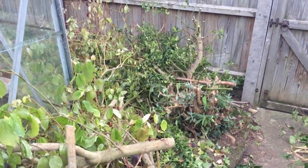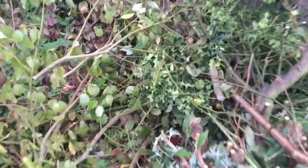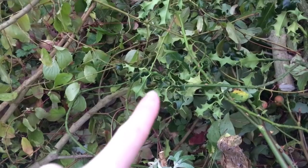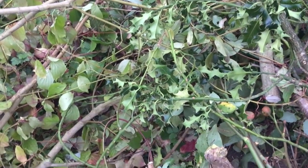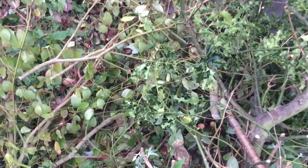I can't really get past here because clearly I didn't stack that very well, but there is a lot of holly or ivy. I don't really know what it was. Let me just get over here. Lots of this stuff. Is that holly or is that ivy? Please let me know in the comments below because I have no idea which one it is, but trying to cut that down is very, very annoying.